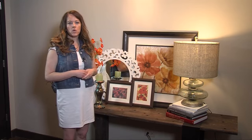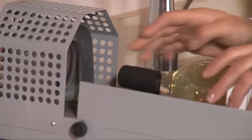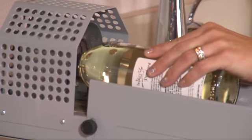Next we're going to go over to the Waters Edge Winery, where you can host a great party, and they can even bottle up a special wine for you for your guests to take home.